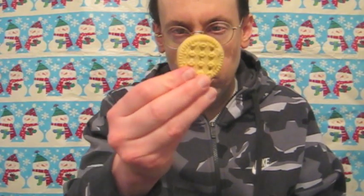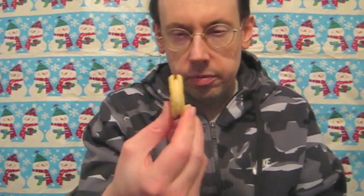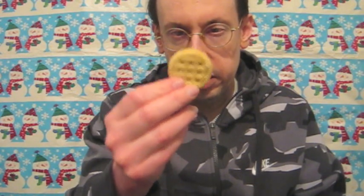So the cookie feels a little harder than an Oreo, like it might hold up a little better. And then it's got this 6-hole design on it. Nothing particularly decorative for the holidays printed on it. The aroma, somewhat of a shortbread aroma, not as strong as a real, like a Chessman or something. Just a sort of sugar aroma for the filling.